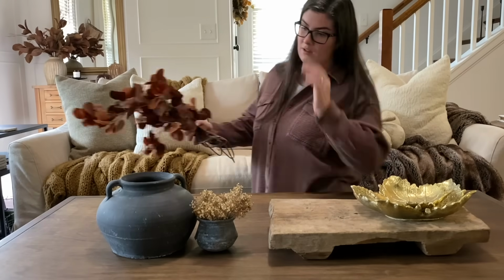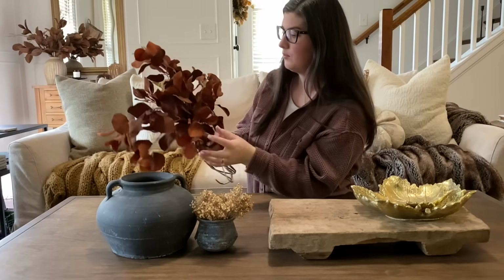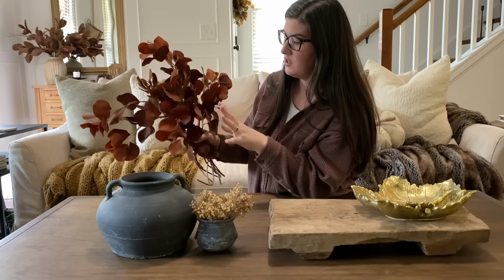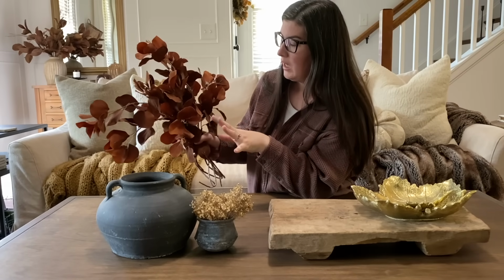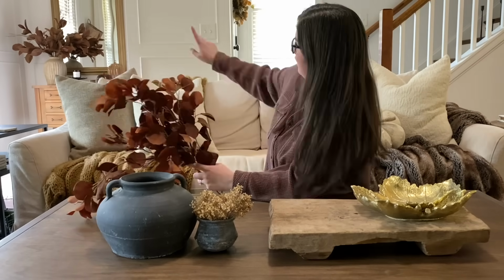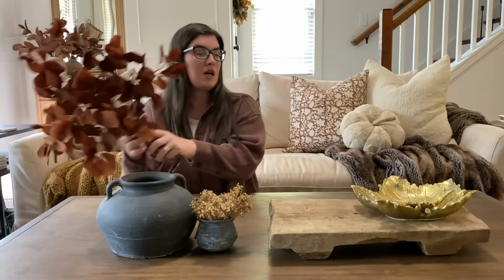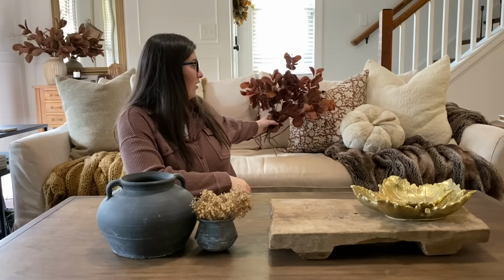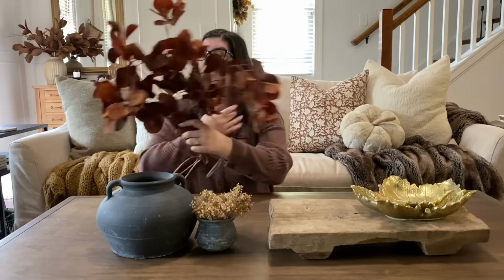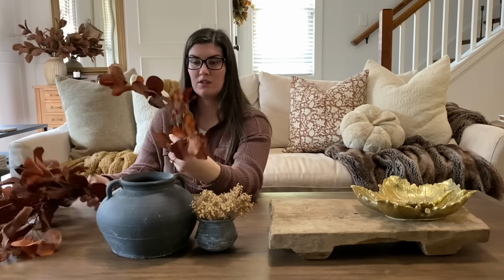So for the coffee table arrangement, I have these beautiful eucalyptus stems. These were from Target, I want to say about 4 years ago now, but the color of them really ties in well with our entryway. And then it also ties in really well with the color of the pillow to help bring us that more traditional look to our decorating.